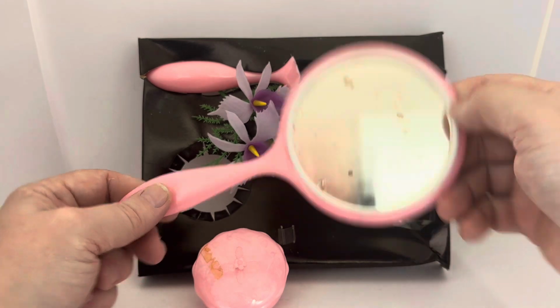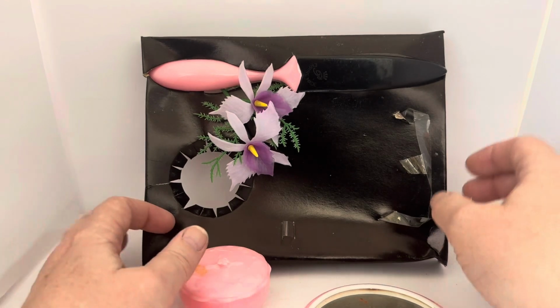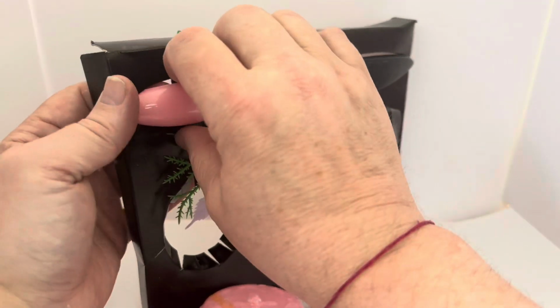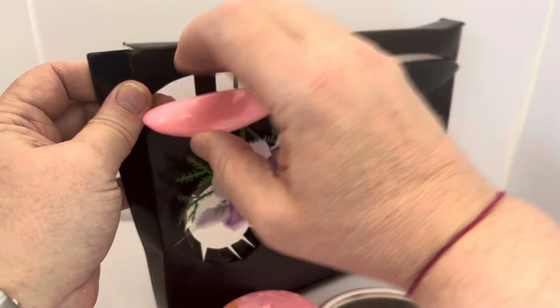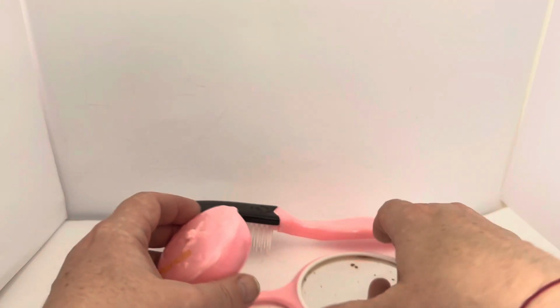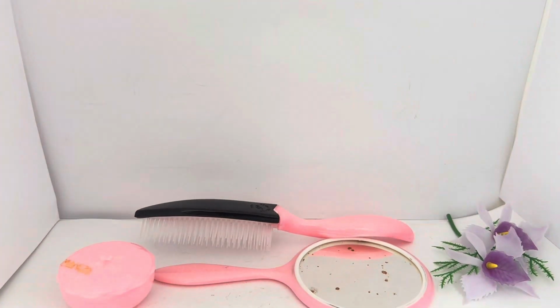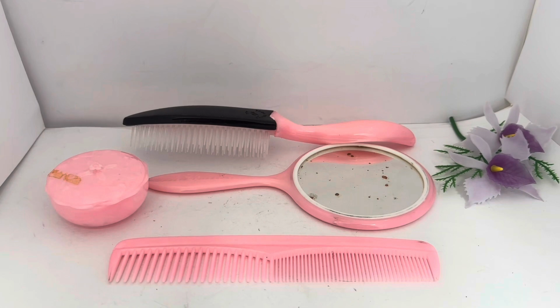we've got the mirror, we've got the powder pot, and what is that, a knife? No, it can't be a knife. This is, it's a hairbrush. Okay, so let's just take that out as well. And then there's a flower there, which is attached in there. Let's just move the box out of the way. Okay, so we've got the brush, the mirror, the flower, the comb, and the powder pot. So let's move it down so you can see all the pieces.